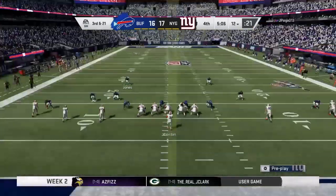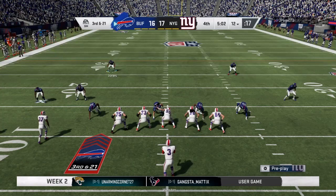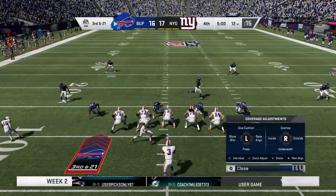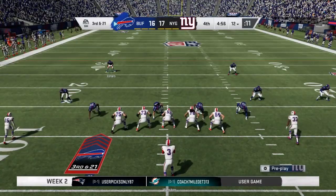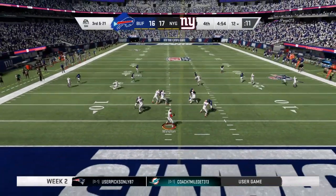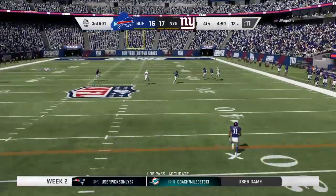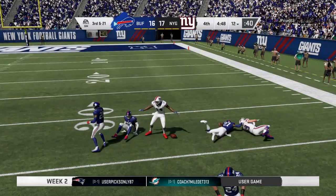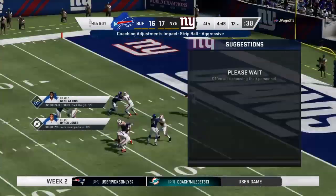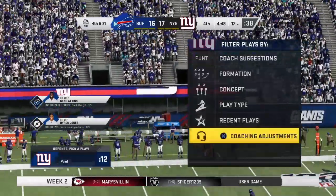Need something from deep in the bag of tricks here after first and second down went backwards. It's third and very long. Winston, going for Metcalf on the deep ball. Incomplete. Both players were there offensively and defensively, but it falls incomplete.